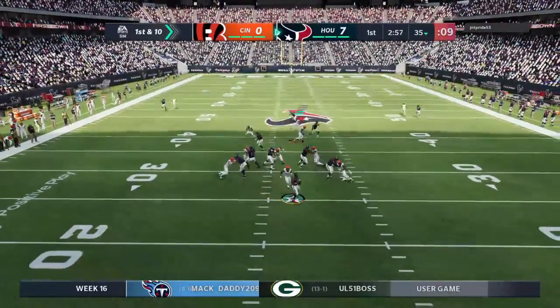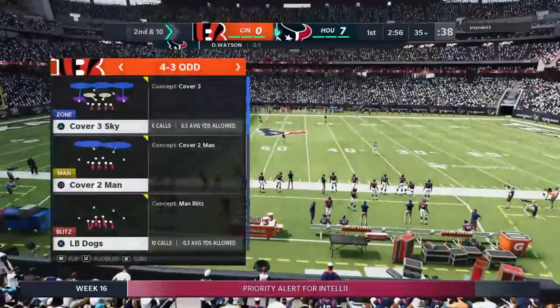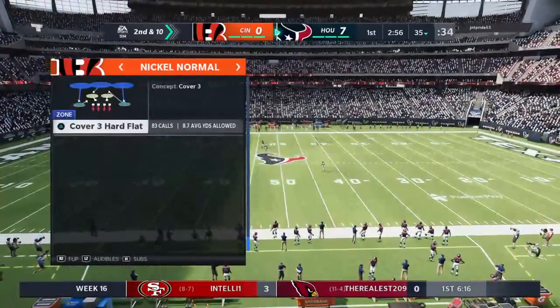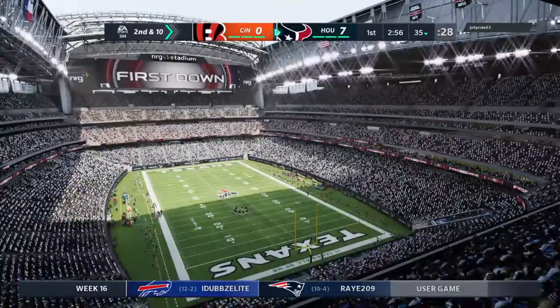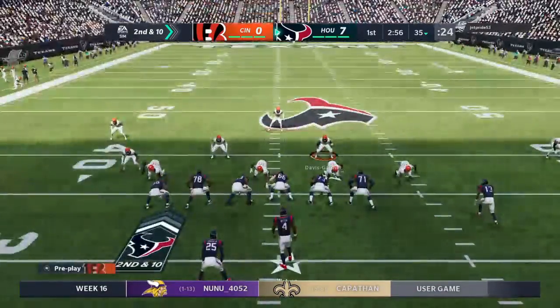On 1st and 10, Watson. And he'll be hit as he releases it, and that'll fall incomplete. Pressure, and that's certainly going to be a key to this game going forward. And that time, they were able to get in there and influence the throw. And remember, quarterbacks got to get rid of it. They don't have the tuck rule that they can fall back on anymore. Here's 2nd and 10 now from the 35.